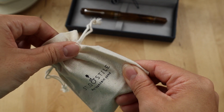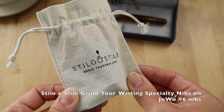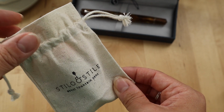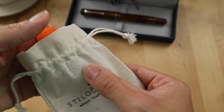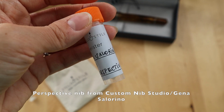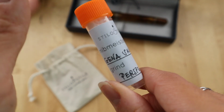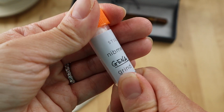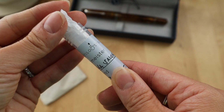So Stilo&Stile also has this really cool custom nib program where you can purchase a custom nib that is made from 5 well-known nibmeisters within the fountain pen community, and it wasn't included in their Fountain Pen Day sale, but I decided to pick one up because they just seemed very interesting. I picked up the Perspective Grind nib from Gena Salorino, who makes the journaler nib originally just for Esterbrook, but I think now you can purchase it for other pens as well. The journaler is one of my favorite nibs to use, so I was really pleased to see that Gena had a few custom nibs with Stilo&Stile.